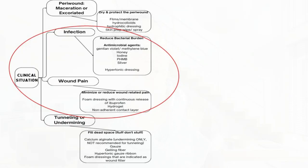Next up is our infection and wound pain. So infection, it really goes with the purulent drainage. We want to reduce the bacterial burden using our antimicrobial agents, and then the wound pain. So she is in quite extreme wound pain, a 9 out of 10. So we definitely want to be talking to the doctor about that, to get stronger meds, and possibly a topical that we can put on to kind of freeze the area during dressing change.